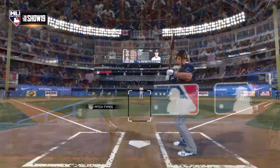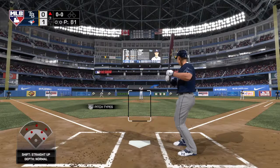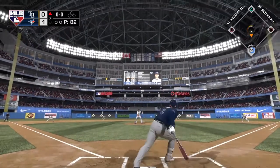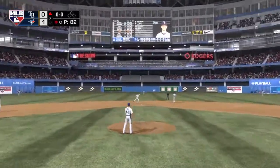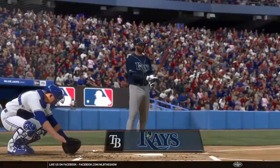Digging in, Brandon Lowe. 0 for 1 for him here in this one. This thing's far from over, even though we're moving into the back end of this game. Only down by 1. All they need to do is get this leadoff guy, and they're an extra base hit away from tying this thing up. And there's out number 1.